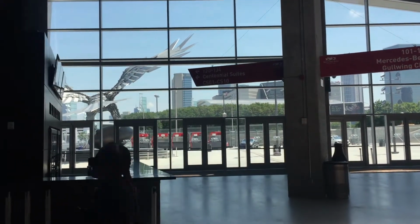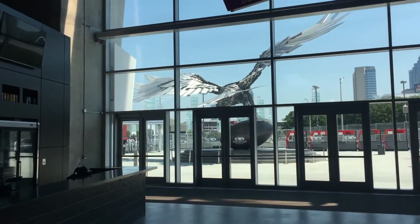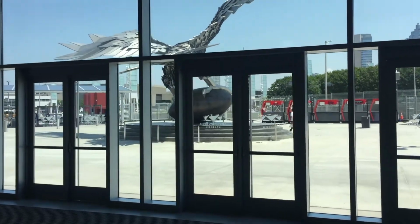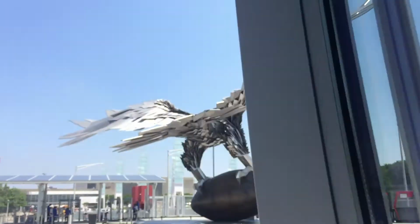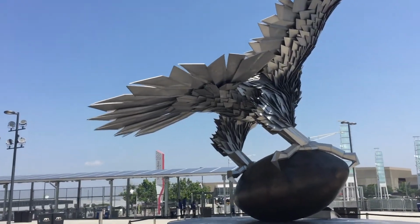And then in the front is another feature here, the Falcon sculpture, which, again, I think is the largest of its kind in the world. It's a falcon on a football, and we'll walk out here. This is, I think, the largest sculpture of its kind in the world.